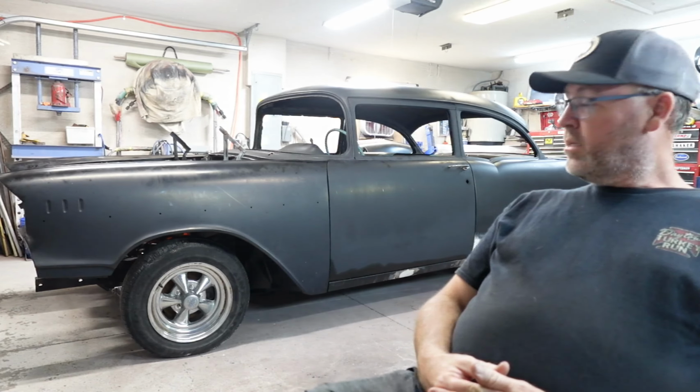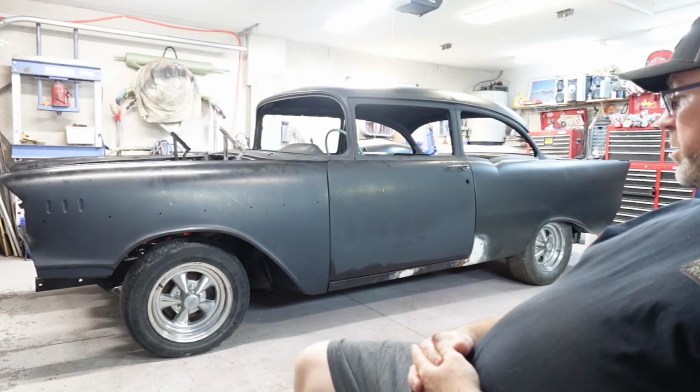So basically, that's what we're doing. We're gonna build our neighbor's 1957 Chevy two-door post Bel Air, and I am super excited about it.